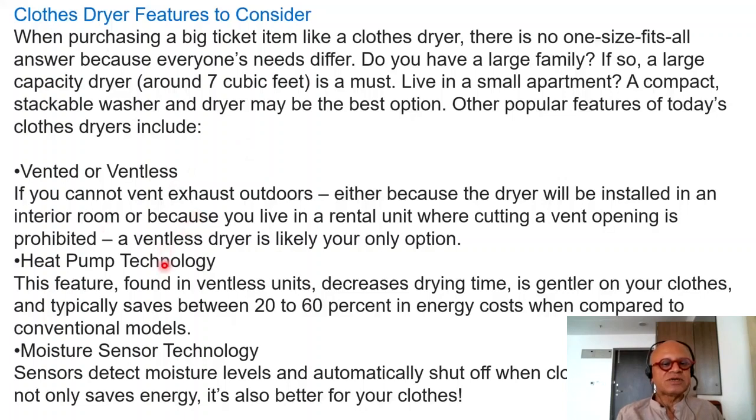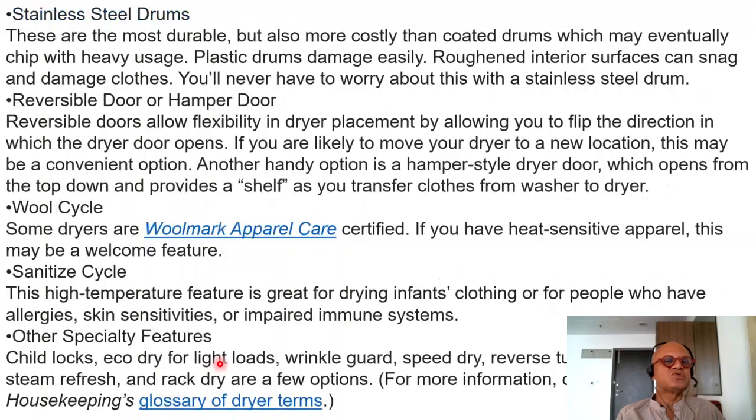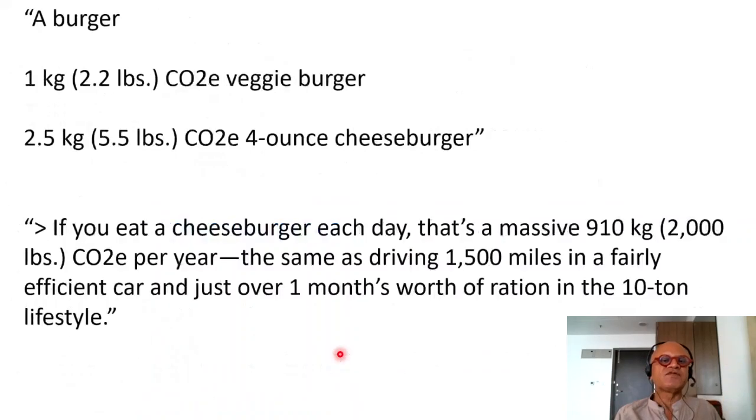Heat pump technology, so this is found in ventless units, decreases drying time, is gentler on your clothes, and so on. Moisture sensor technology is better for reducing energy use. Stainless steel drums, reversible door or hamper door, wool cycle, sanitize cycle, other specialty features like child locks, eco dry for light loads, wrinkle guard, speed dry, reverse tumble to limit tangling, and so on and so forth. I just kind of mentioned a few items because I don't want to dwell too much on it.